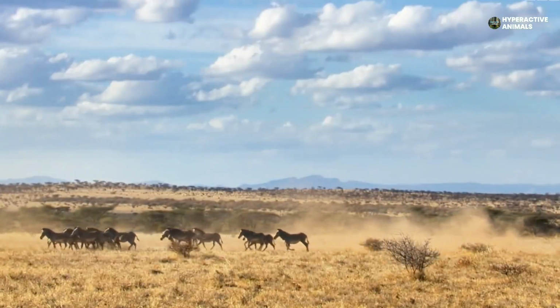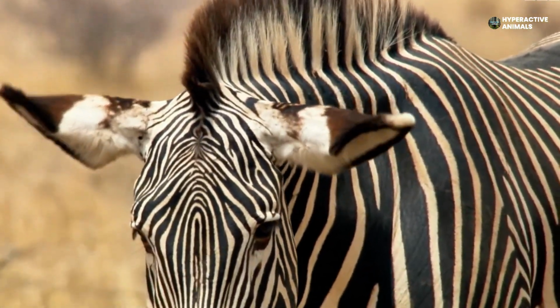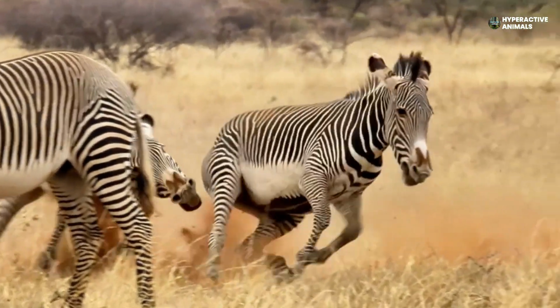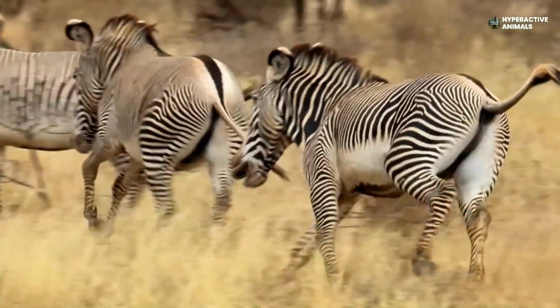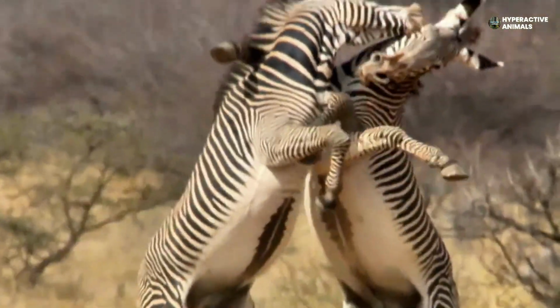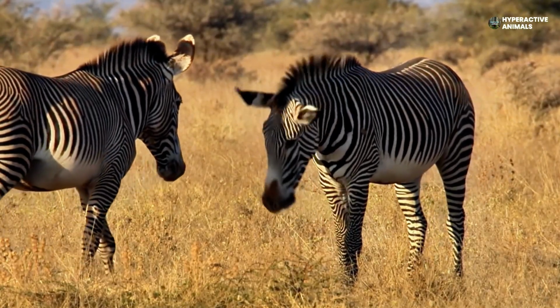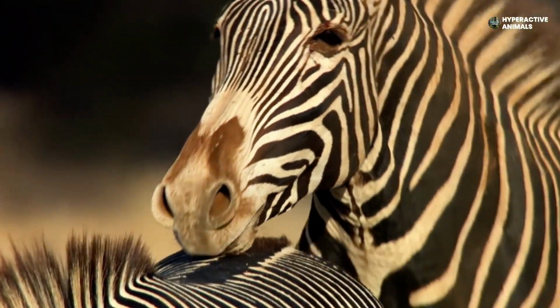Grevy's zebra is currently facing a high risk of extinction due to habitat loss, illegal hunting, and competition with domesticated livestock. The population of Grevy's zebra has significantly decreased over the past decades, with only about 2,000 individuals remaining in the wild. Protecting this species is a major challenge, requiring collaboration between conservation organizations, governments, and local communities.